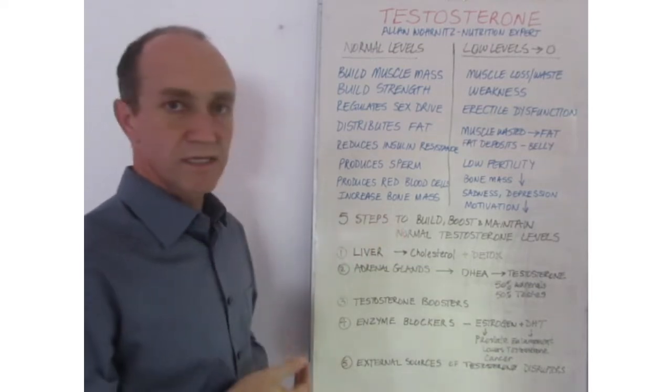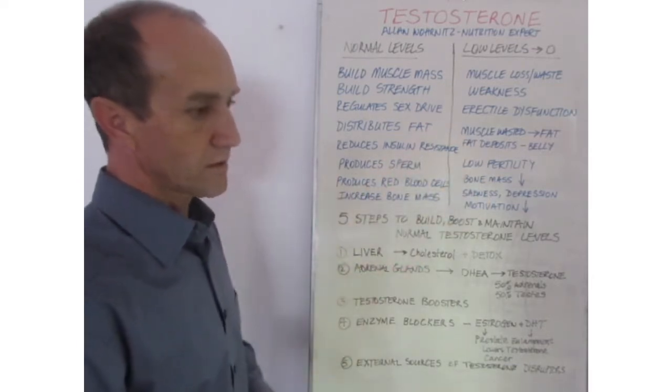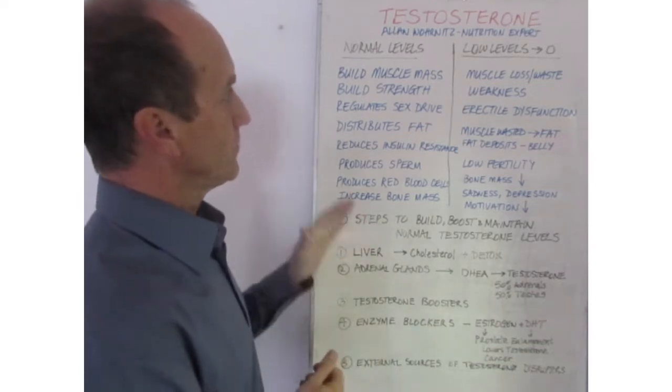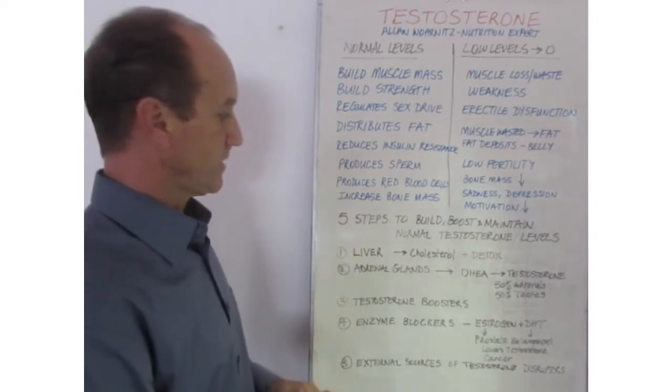So if you're a bodybuilder, this is important. If your levels have come down, this is important. If you're having low fertility, there's a problem. If you've got erectile dysfunction, that needs to be restored. So I will explain how to do this.